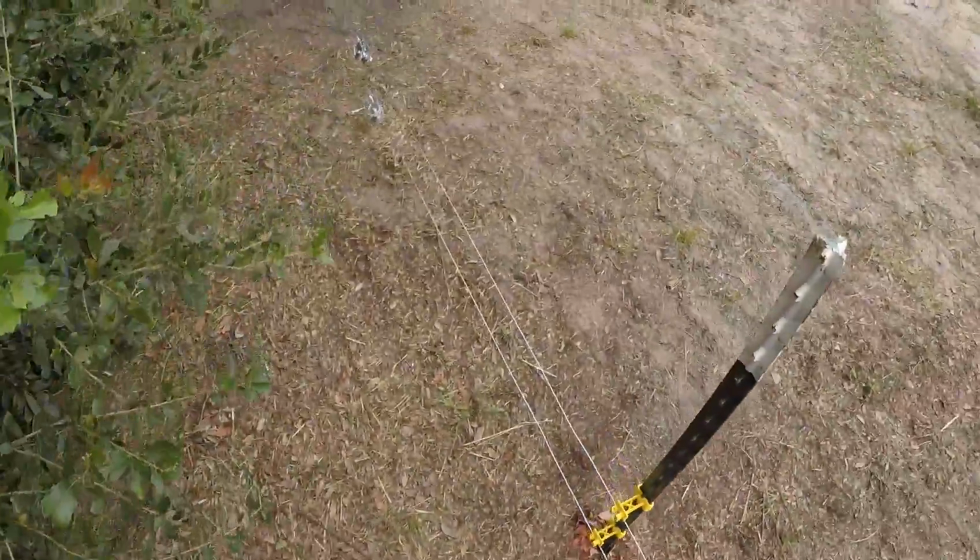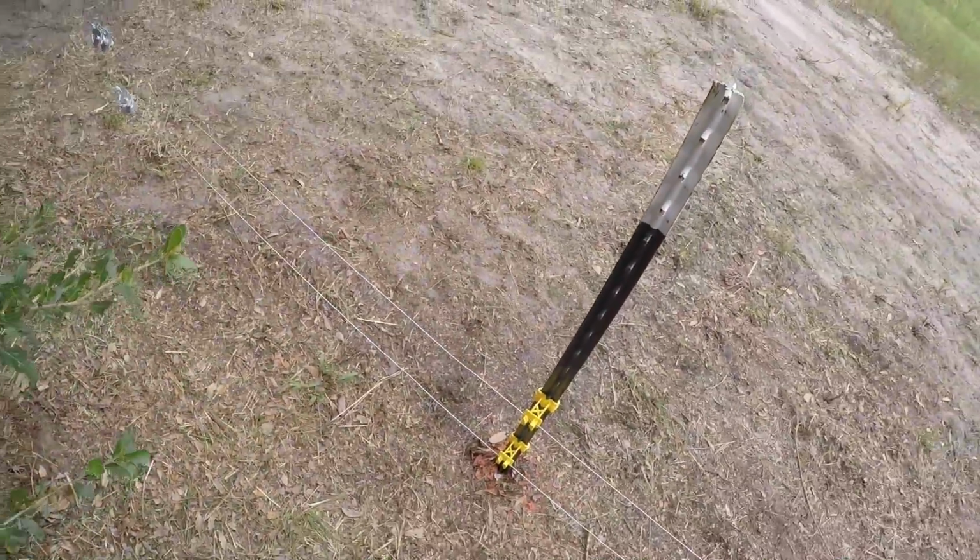All right, Travel Lake fam, guys, we're back and we've got the wire up. Both strands are up and running. They're not running, but they're up. Yeah, I guess they are ran, but both wires are ran.